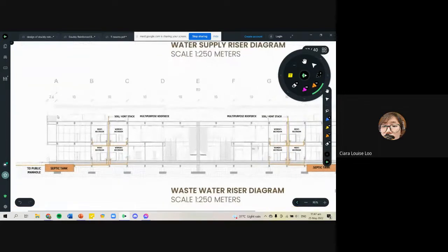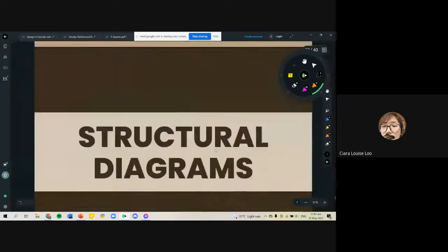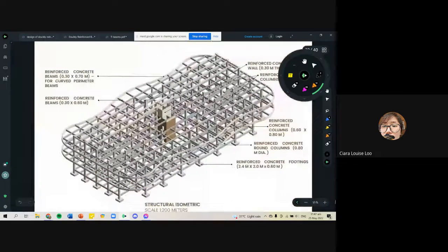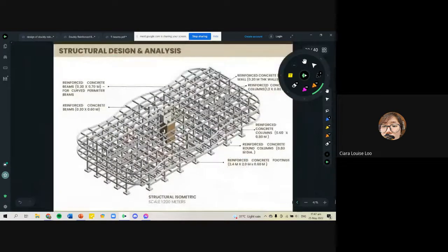So it's really separate here. So yes, left and right wing have their own. And then this is my structural diagram, sir. So I'm using different kinds of columns, different sizes of columns and beams.